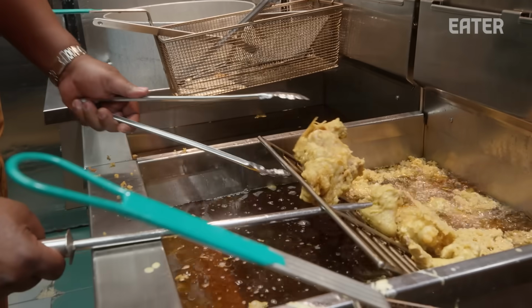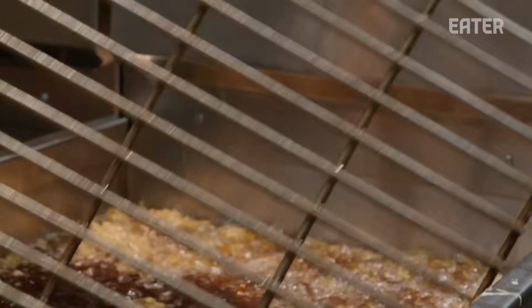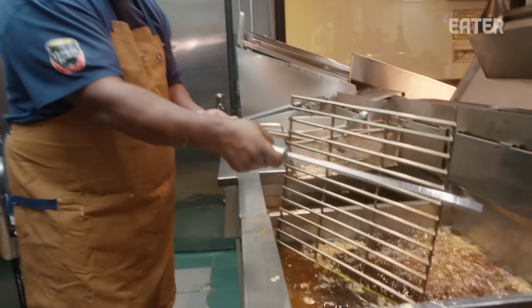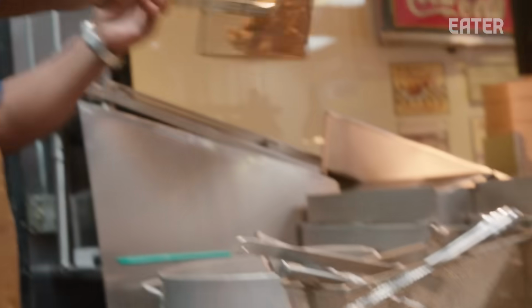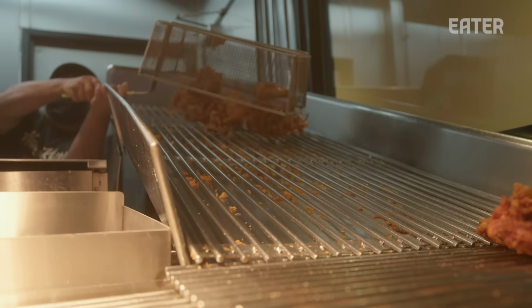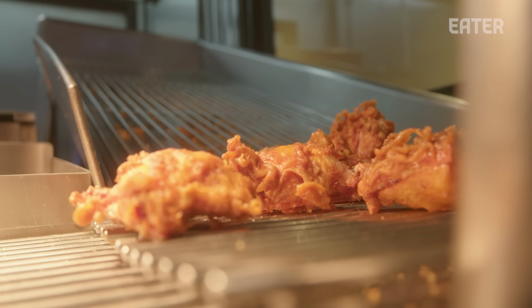So now I take the fork and I dislodge all the chicken and any batter crumbs from the bottom. So we're going to take that and boom, and there it goes down to the front. And that's ready for the production line.